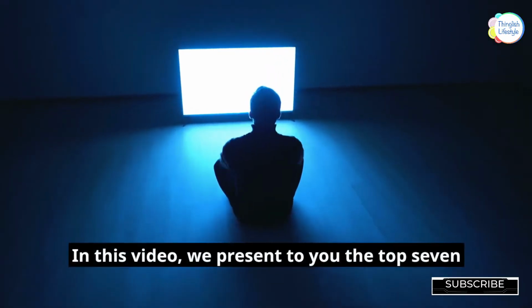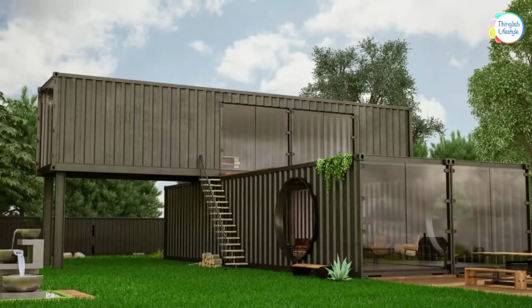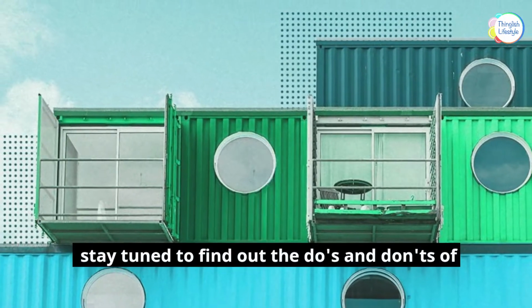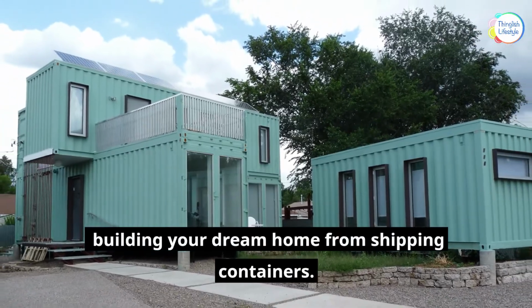In this video, we present to you the top 7 mistakes to avoid before building a shipping container home. If you love shipping containers or are exploring the possibility of building your own, stay tuned to find out the do's and don'ts of building your dream home from shipping containers.